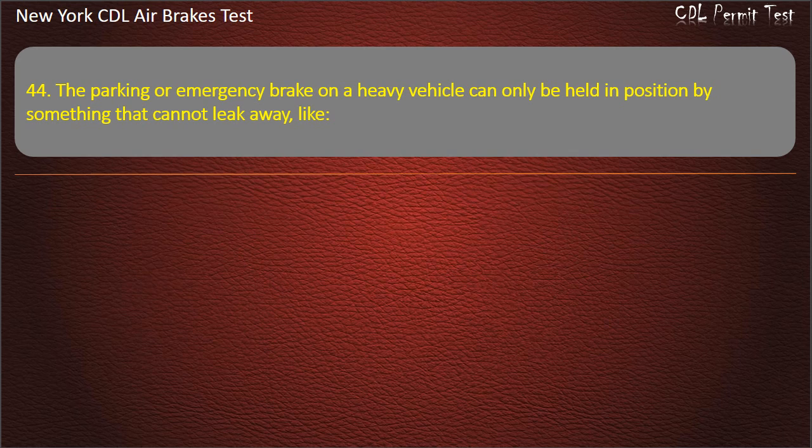Question 44. The parking or emergency brake on a heavy vehicle can only be held in position by something that cannot leak away, like hydraulic pressure, spring pressure, air pressure. Answer. Spring pressure.